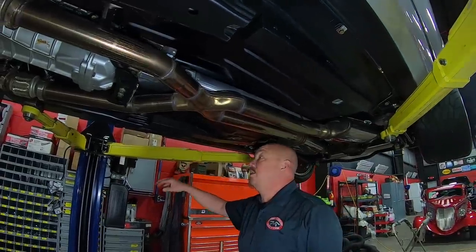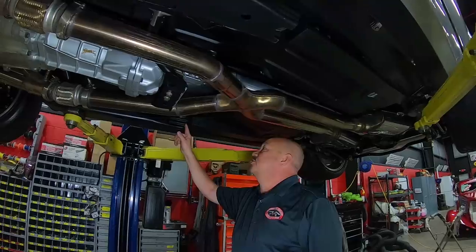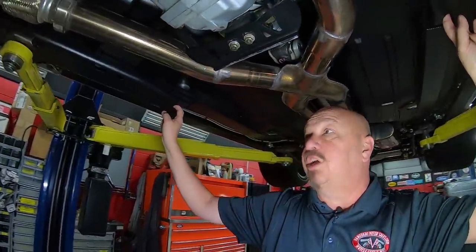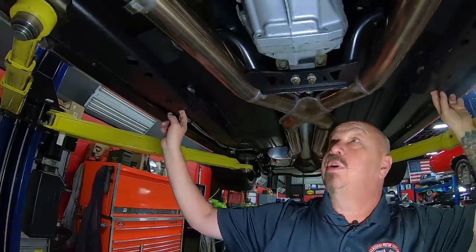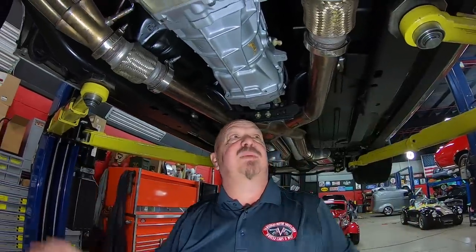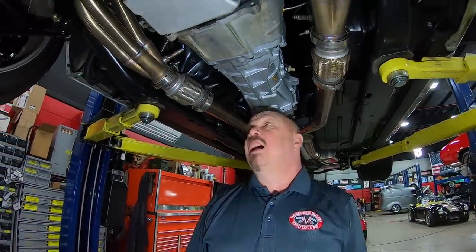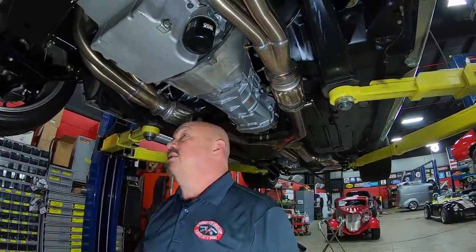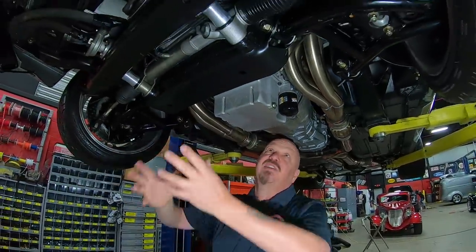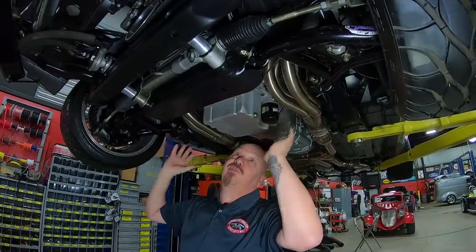Fuel lines brand new. All the bushings are aluminum. The frame is all hydroformed. That's all Detroit Speed stuff too. Six-speed transmission. Just amazing under here, man. Detroit Speed headers here. Detroit Speed front suspension also. Again, this is all part of that front suspension.